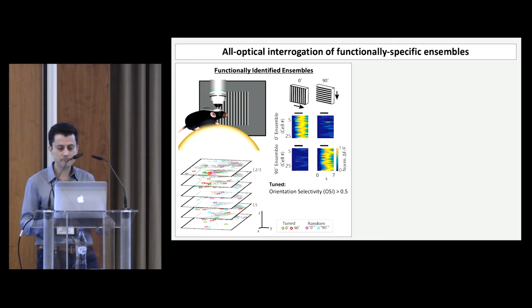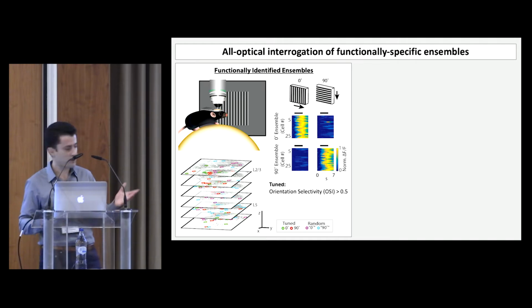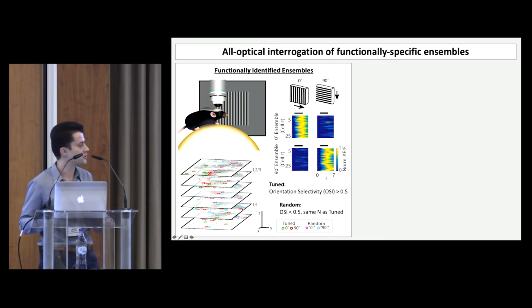In our first experiment, we started with a naive cohort of mice that were not performing any specific task. We recorded calcium signals while the mice were viewing these drifting gratings and found cells that were selective for one or the other orthogonal grating. These cells were scattered across the volume, and for controls, we also designated 2 random ensembles that have the same number of cells as the tuned ensembles.